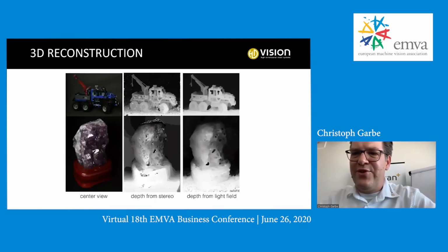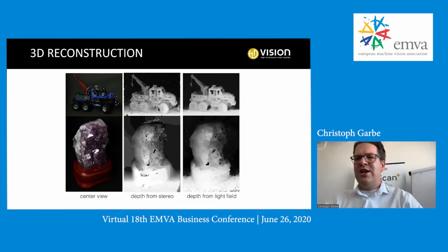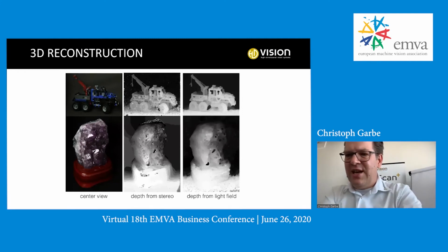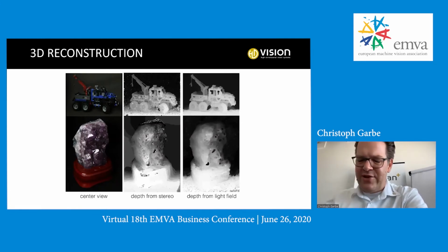On the next slide, this is more the topic of 3D. You can use these different views for generating 3D information. So shown on the left is the center view. So this is just one of the images that were recorded by a light field array. And in the middle, you can see a depth map measured from a stereo approach. And you can see that particularly on glinting parts of the scene, left is a stone, for example. Wherever there are glinting or complex optical properties, you can see that stereo fails in these settings. This is much better on the light field 3D measurement, as you can see on the right-hand side.